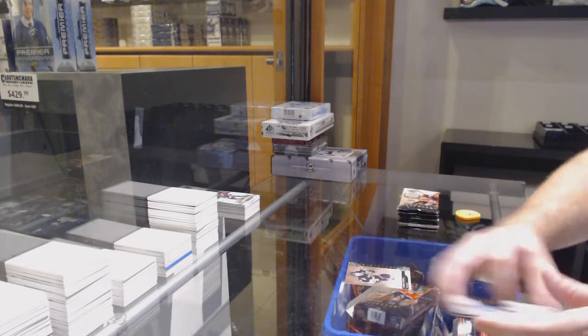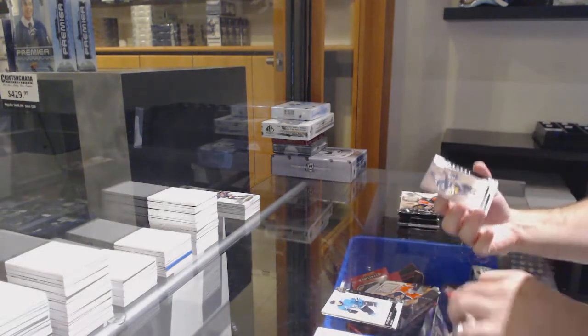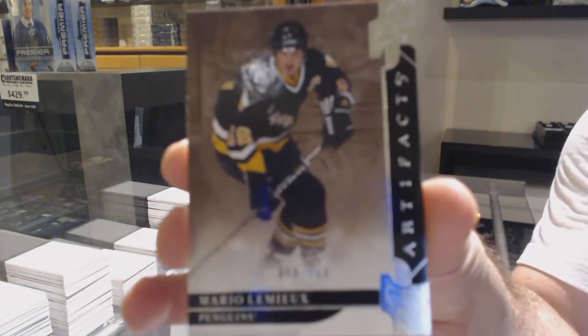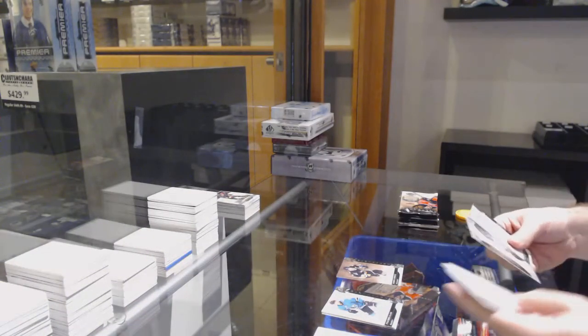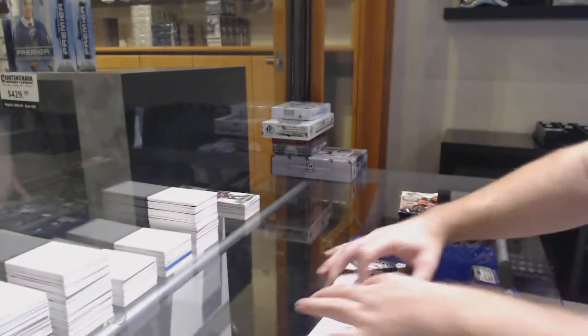$5.99 Mario Lemieux for the Penguins. Hey, that's kind of cool. It is number 66. 66, that's kind of cool. Okay, so SBA, if you open two packs of SBA and got that, would you not be thrilled? New York Rangers rookie redemption.